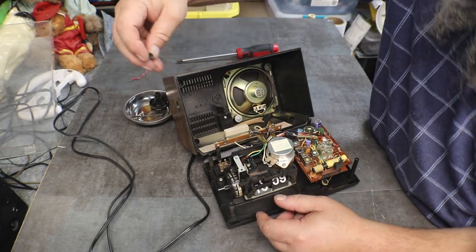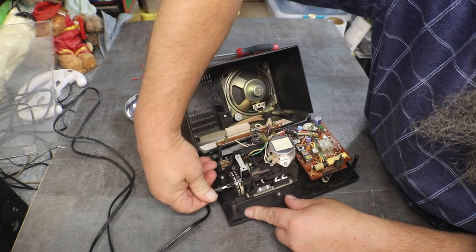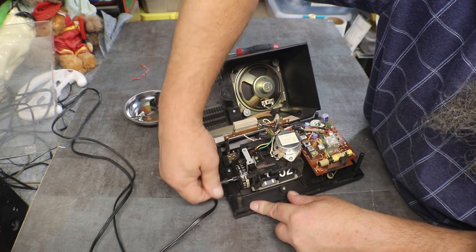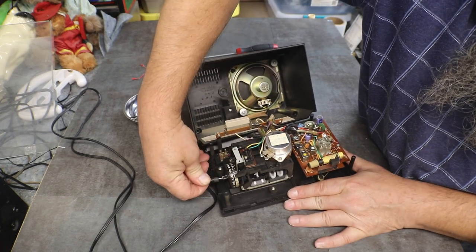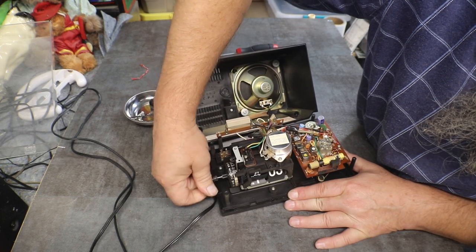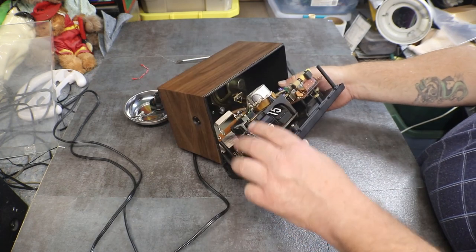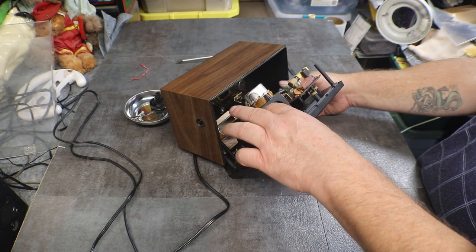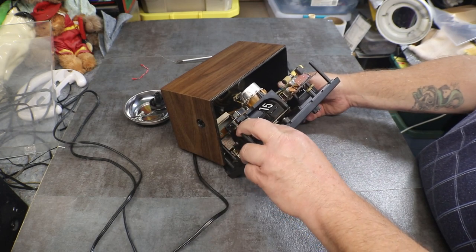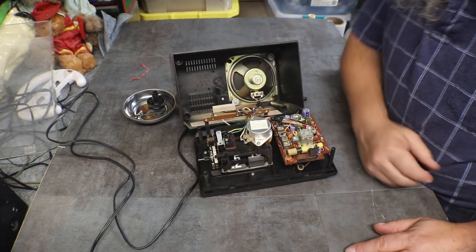Need to see if we can straighten that out. When we already ruin it, screw it up. Oh well, we will take a look at that again.